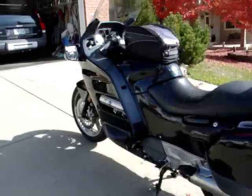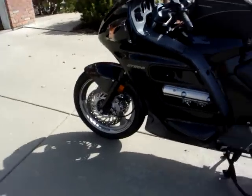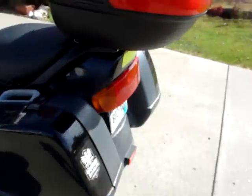I said the front brake's not brilliant. Like I said, people have said OEM pads are the best. I'm going to get a set of them next time around. Back brake's pretty damn good.